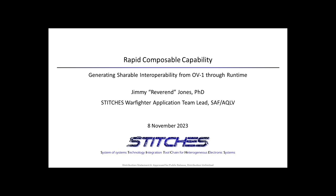Things that my cohorts needed immediately. Unfortunately, 25 years later, not much has changed. Sure, we've got F-22 and F-35, but in terms of interoperability, we still have a long way to go.